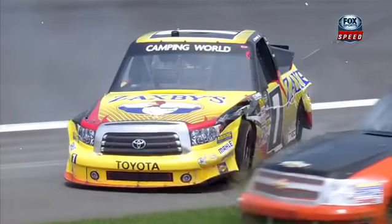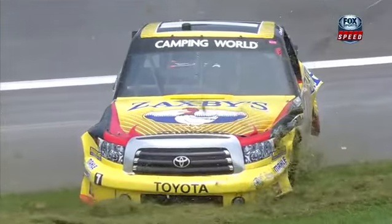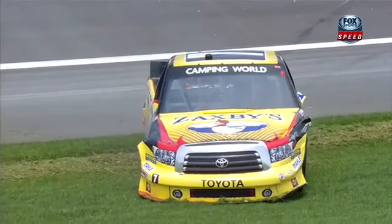Tough break for John West. Had a solid 11th place finish at Rockingham last week. Got some takers on pit road too, guys. I'd come too if I was Ty Dillon. He needs a moment to breathe. Give him some oxygen on pit road.